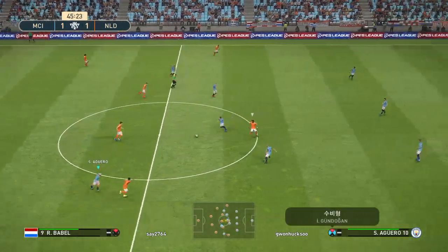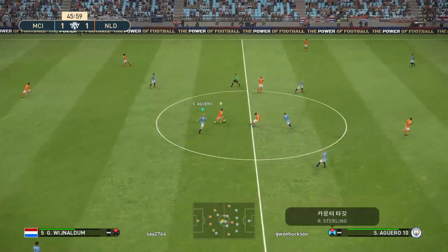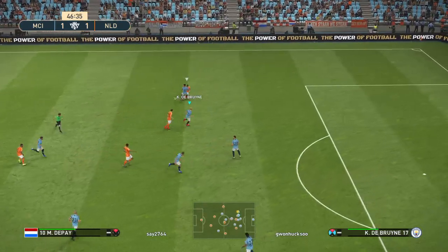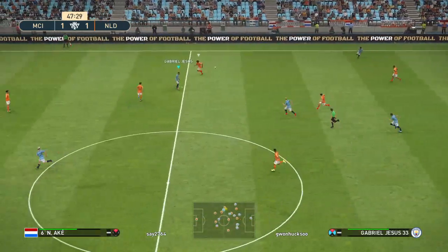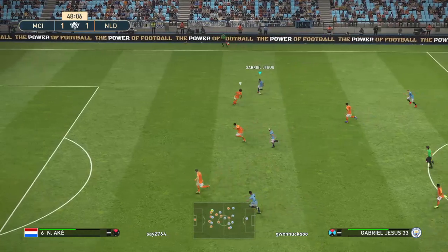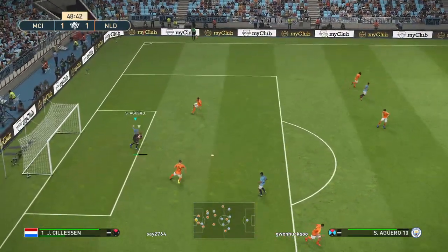The Netherlands kick off the second half. Manchester playing well with lots of opportunities and plenty of positives to take from the first half. Despite this scoreline, converting chances would make a world of difference for them. Plays it through. Gabriel Jesus looks to dink one in.